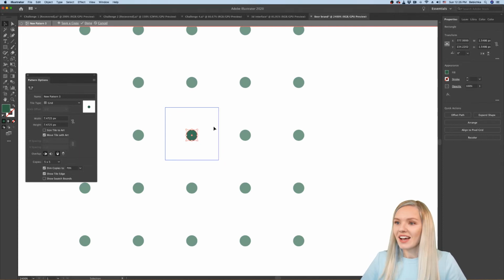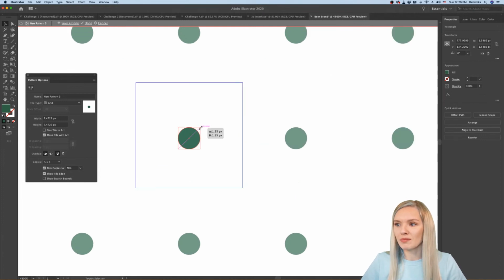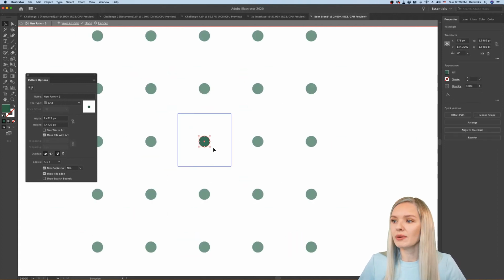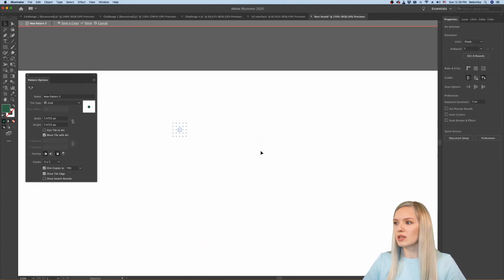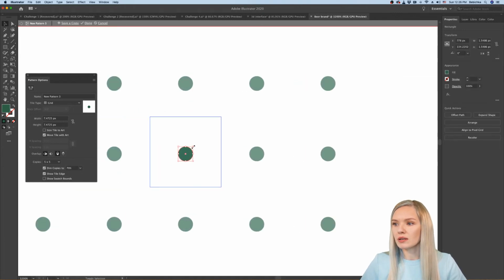Cool. All right. So the mystery is solved. This was a rectangle. That's why it wouldn't let me scale it down more, because I had radiuses on it. Oh, this actually looks also cool. Anyway, let's keep this like that. Let's keep it simple. Let's compare it to the other pattern. Where is it? I think we went a little bit bigger on that one.